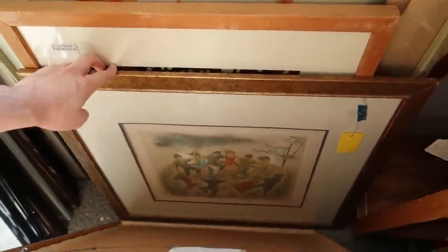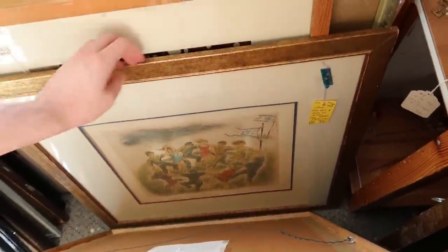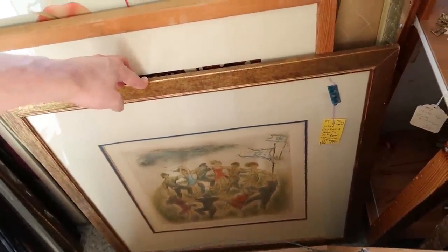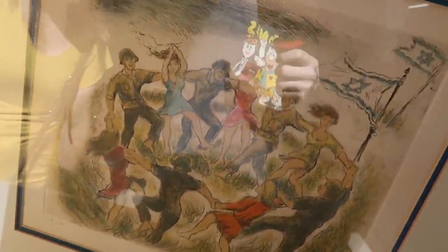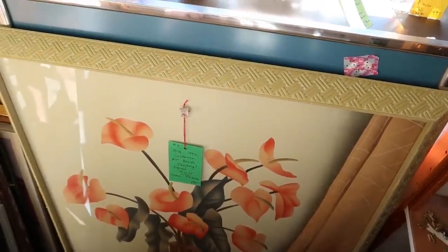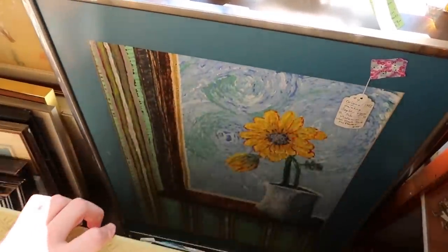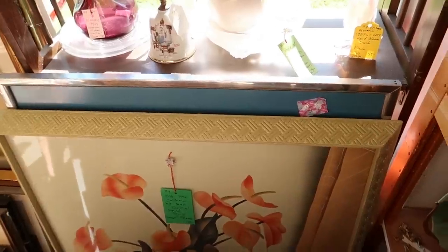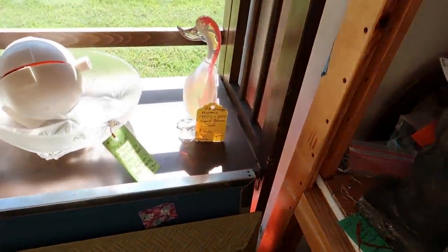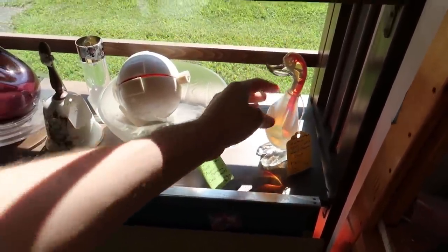Ooh. Well, that's kind of pretty. They're all doing a dance. It would be like $100 today. It's 1969. Kind of neat. And that one is from 1942. It's kind of large. It would be $100. That's not bad. Here's a Murano bird, it would be $25 today. Again, 25 is not bad for Murano, and that's kind of an interesting looking bird.